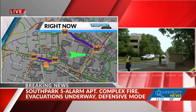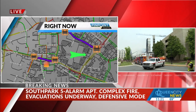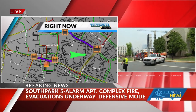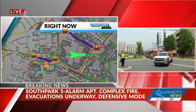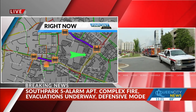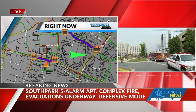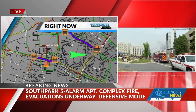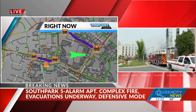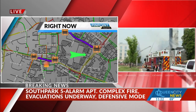If you know somebody in SouthPark Mall, their best bet is to stay put, not to go out there, because the more people on the road, the more congestion. That means it's going to make it harder for emergency officials to get in. But again, Park South Drive is now reopened according to CMPD. So if people are heading that way and they need to get around, that is one option. But again, do not head to that area unless you absolutely have to. All right, thank you for that update, Julian.